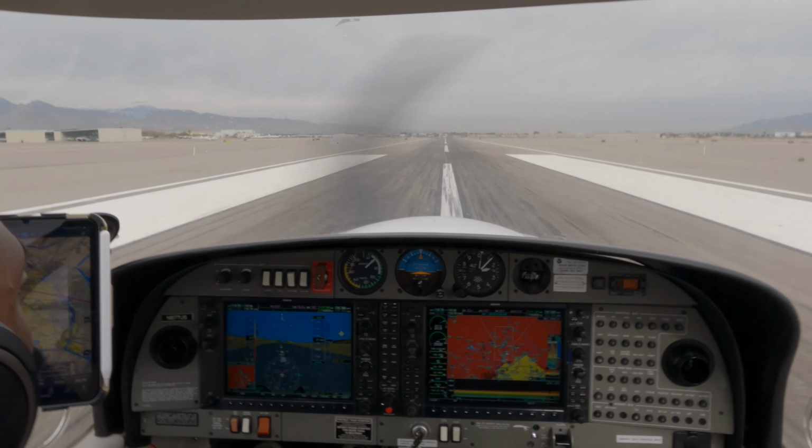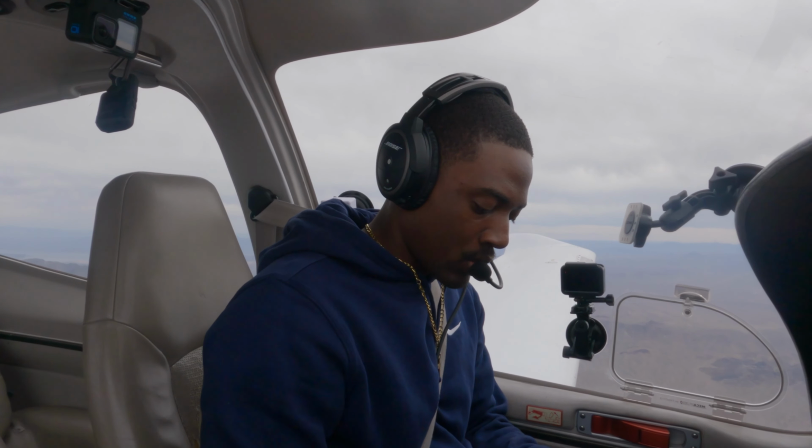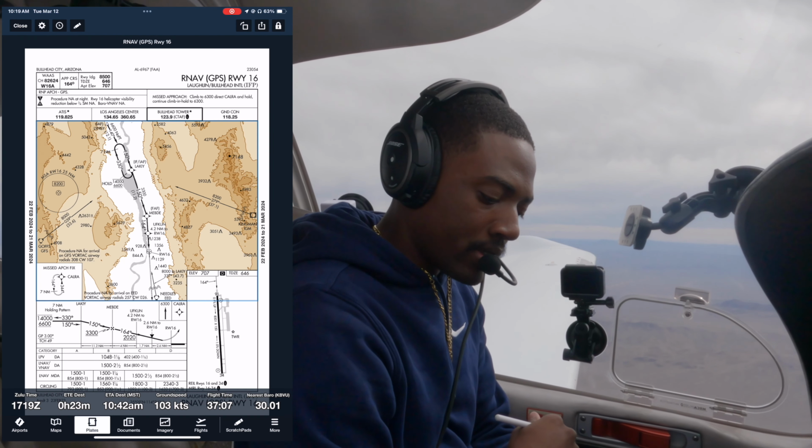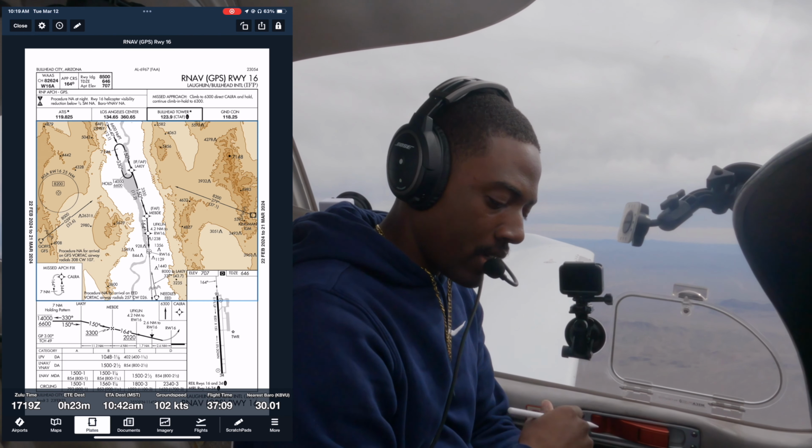Alright, that's all I needed. Visual approach for runway 16. So I wanted to see if I could shoot an RNAV into here. Procedures, approach, and RNAV 16. So let's look at that. We have around 25 minutes until we get there. Alright, so we're going to be doing the RNAV runway 16 into Bullhead City, Arizona.